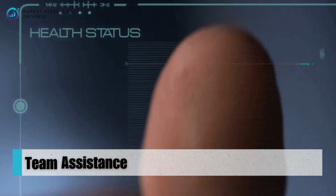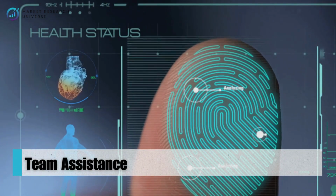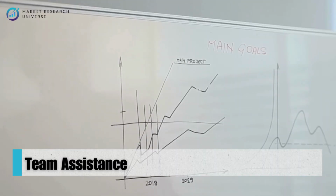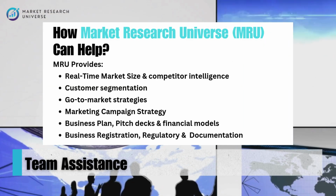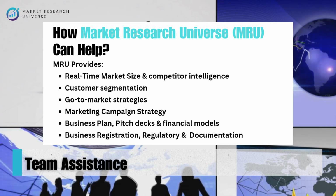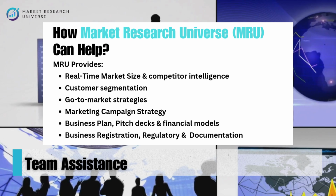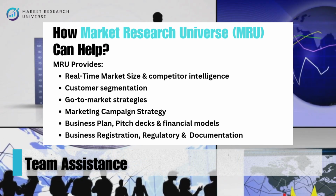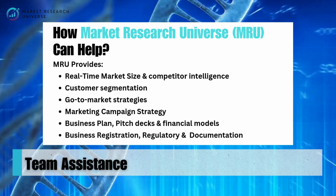Launching a personalized nutrition business based on DNA is not just a trend. It's an investment in the future of preventive healthcare. But to get it right, you need clarity, data, and a strategy. At Market Research Universe, we help founders like you with market size and competitor intelligence, customer segmentation, go-to-market strategies, pitch decks and financial models, regulatory and technical documentation. Let us help you decode the market while you decode DNA.